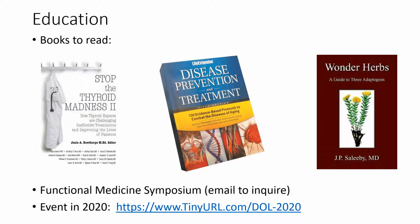One of the books that I authored a chapter in on NDT, chapter 3, is Stop the Thyroid Madness, second edition, available on Amazon and Barnes & Noble. In the Disease Prevention and Treatment book put out by Life Extension Foundation, I did a chapter on stress management that has some helpful information on the HPA axis, which includes the thyroid. And back in 2006, I published a book on adaptogen herbs, Wonder Herbs. I mentioned 3 of the about 25 or so known adaptogens, which is very helpful in the management of adrenal issues and thyroid issues in some of our patients.